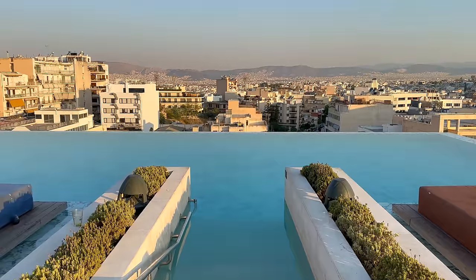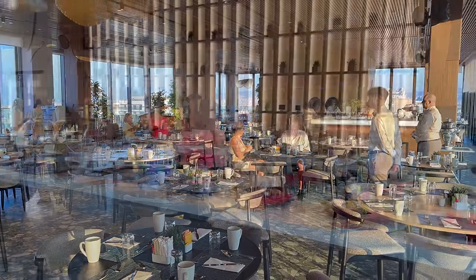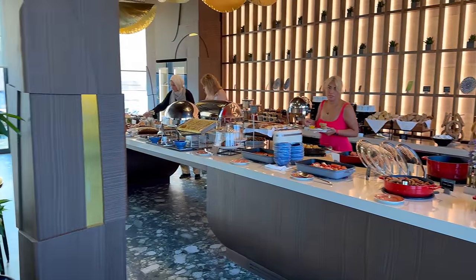Onto the breakfast buffet at the Grand Restaurant. The space has two levels, but they seat in the lower level first. Upstairs, where we are now, is the same spread of food as downstairs.